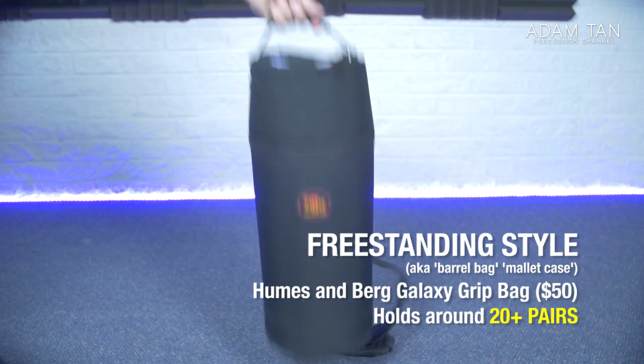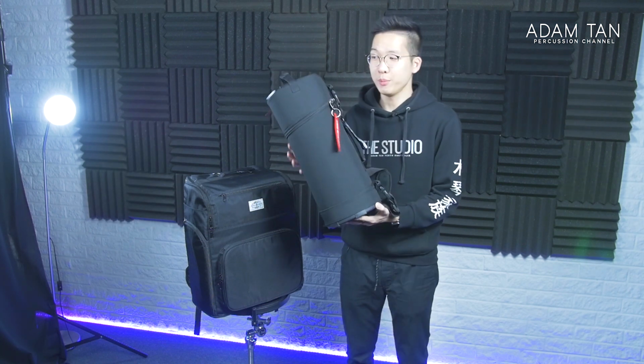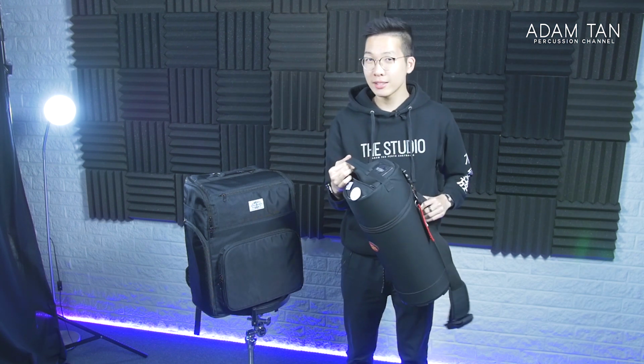Which brings us to the third kind of stick bag, which is becoming more and more popular now, which is the freestanding mallet bag. And a lot of you guys know my favorite stick bag is the Galaxy grip bag from Humes & Berg. I still use this stick bag every day. In fact, it's the one that I carry with me pretty much to every rehearsal performance where I just need to bring my mallets and nothing else. So I will usually carry this in one hand and a normal backpack in the other.